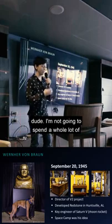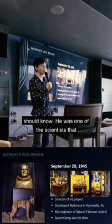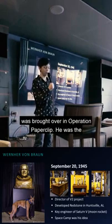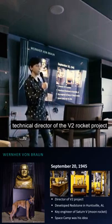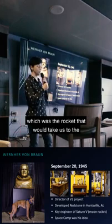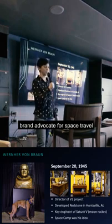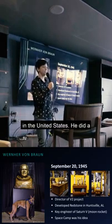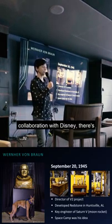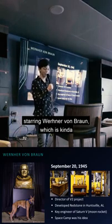Werner von Braun was a complicated dude. I'm not going to spend a whole lot of time talking about him, but here are the things you should know. He was one of the scientists that was brought over in Operation Paperclip. He was the technical director of the V2 rocket project, and also the technical director of the Saturn V, which is the rocket that would take us to the moon. He was also kind of like the chief brand advocate for space travel in the United States. He did a collaboration with Disney. There's a Disney cartoon about space travel starring Werner von Braun, which is kind of interesting.